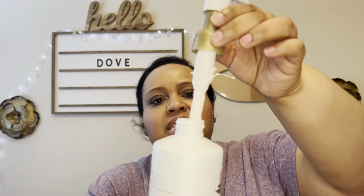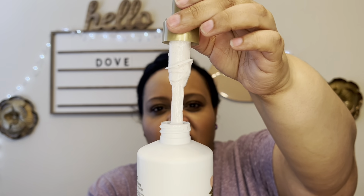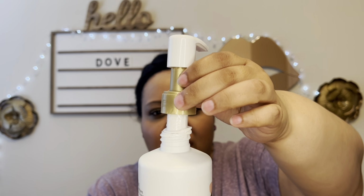So this has no sulfates or parabens, and the only difference on this one is that it says it is microbiome gentle. I hope I said that right. So let's see how this one smells. This is a fresh floral scent. Very floral. If you can see here, it has that lotiony consistency, and you can see the little pink micro exfoliants in there.